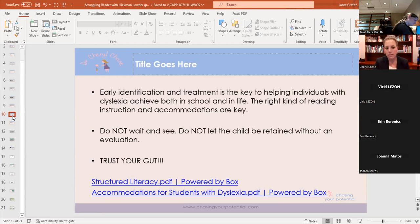And the link down that says Structured Literacy PDF, that is a link to the International Dyslexia Association's website. I just wanted to put it on there to remind myself to talk about it. The International Dyslexia Association has a website that includes a bunch of fact sheets. This structured literacy PDF is the fact sheet for that structured literacy. What is it? Why is it important? How does it help kids with dyslexia? And that's the right kind of reading instruction.